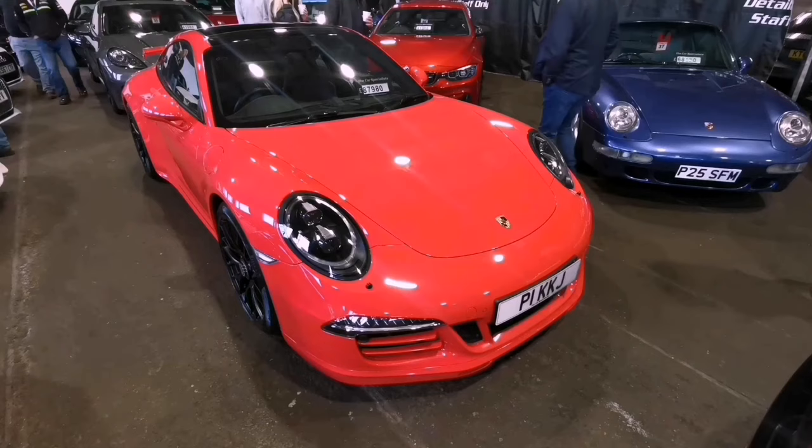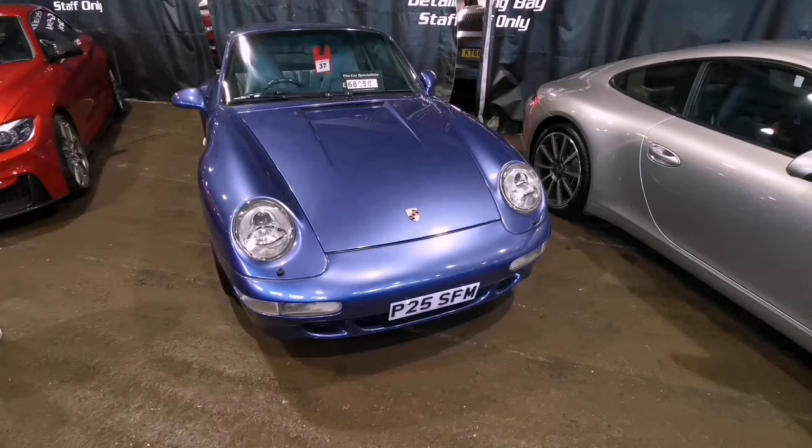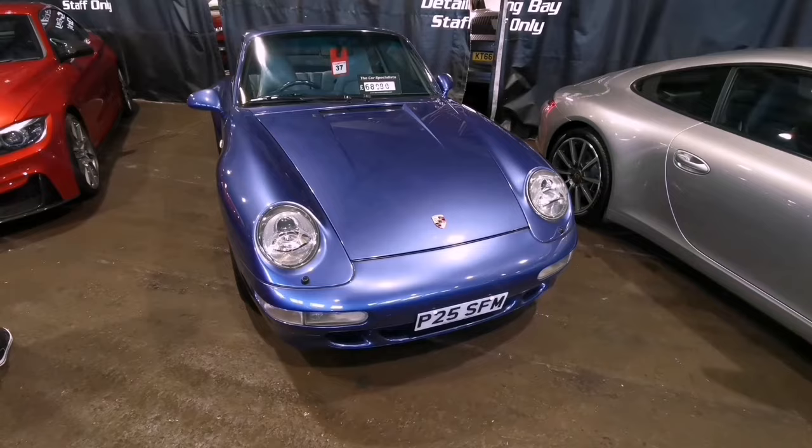Porsche 911 GTS with the aero kit and massive 20-inch wheels. 97 Carrera 2S, 18-inch wheels. Quite a unique colour that, actually.